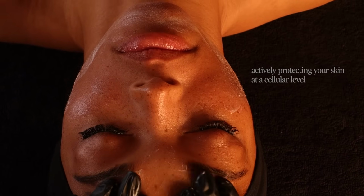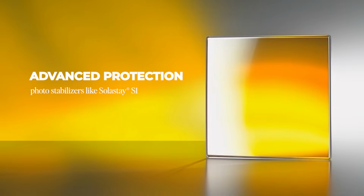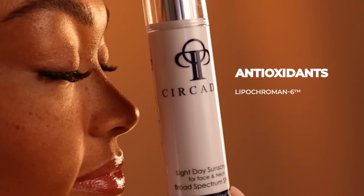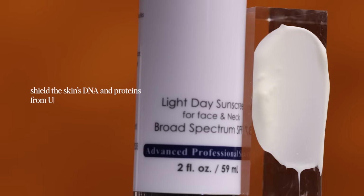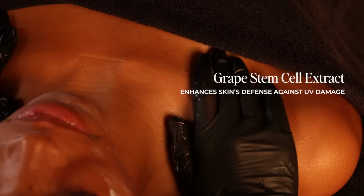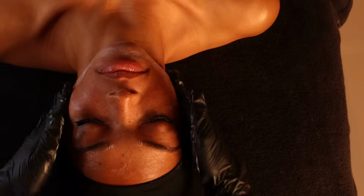Our Light Day Sunscreen Broad Spectrum SPF 37 offers advanced protection with photostabilizers like Solistay S1 to reduce sensitivity while blocking harmful rays. Antioxidants, lipochromin 6, and preventhelia shield the skin's DNA and proteins from UV damage, preventing aging and stress. Grape stem cell extract enhances skin's defense against UV damage, delaying cell aging. Fast absorbing and lightweight, this daily SPF ensures all-day protection for healthy, glowing skin. Skin is fully protected for the present and future.